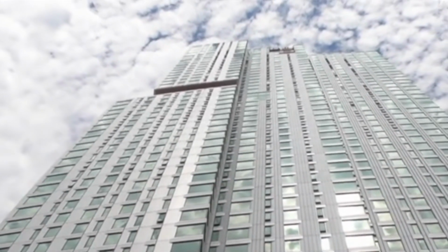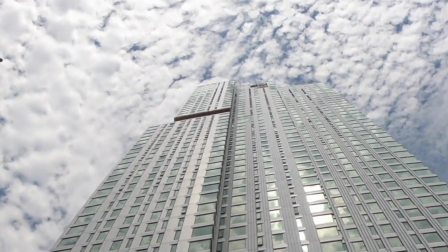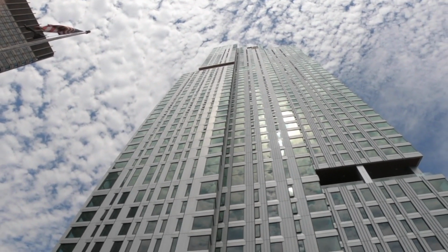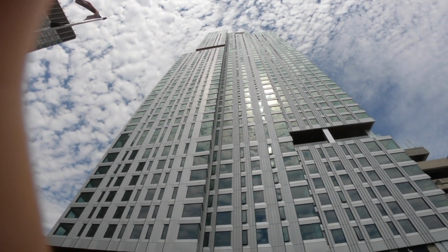This is a concrete core building, or rather the whole structure is built out of concrete. It's pretty amazing how fast they can pour these forms, and they just march right up the side of the building with the formwork, floor after floor.